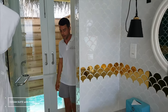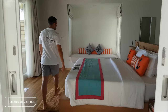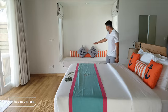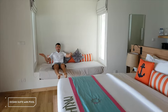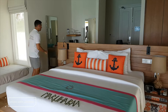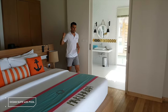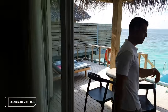So we'll take you into the bedroom now, which is around this way. So as you can see, nice, bright, airy sort of beach vibe here at Sun Aqua Iru Veli. There's a seating area here with a window out front and the back. I can see lagoon out of both sides there, which is great. The bed obviously has views through the French doors behind you. There's tea and coffee making facilities there, mini bar area, wardrobes behind me, and we'll take you straight outside here to finish off the view.